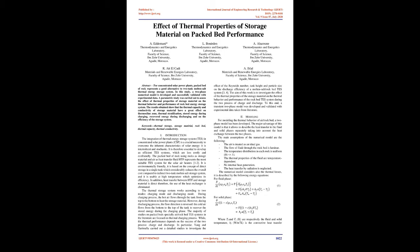A parametric study was carried out to assess the effect of thermal properties of storage material on the thermal behavior and performance of rock bed energy storage system. The results obtained show that the thermal capacity and conductivity of storage material have a great effect on thermocline zone, thermal stratification, stored energy during charging, recovered energy during discharging, and on the efficiency of the storage system. Keywords: thermal storage, storage material, rock bed, thermal capacity, thermal conductivity.